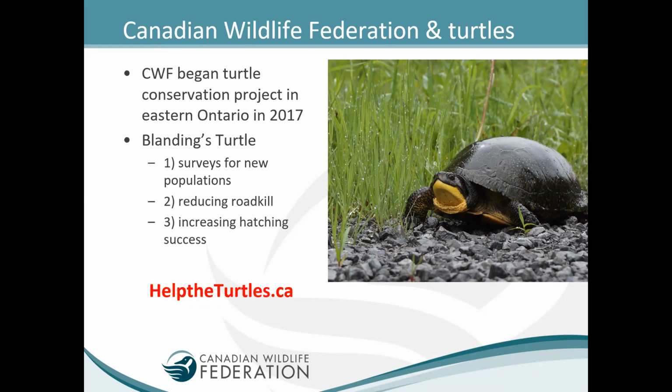And we have 3 broad goals for our turtle conservation program. One is to try to find new undocumented locations with Blanding's turtles because there's some habitat protection from doing that. Number two, we're working to reduce roadkill because we know that's such a major threat for turtles. And three, we're trying to increase the hatching success of Blanding's turtles and other species of turtles.